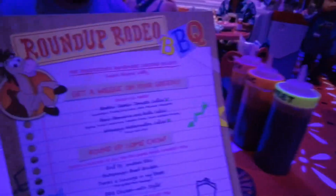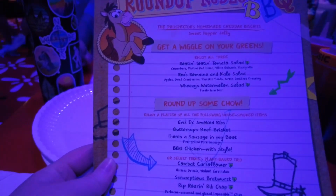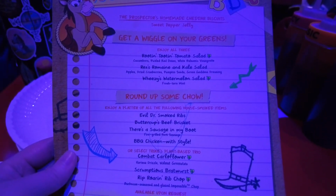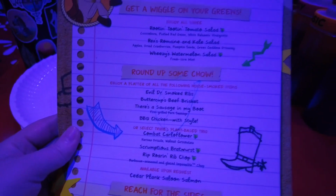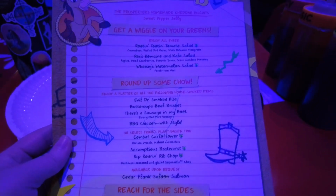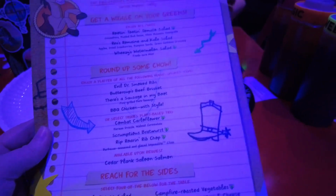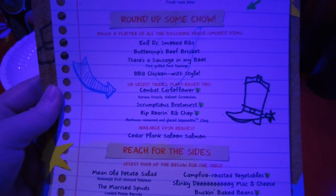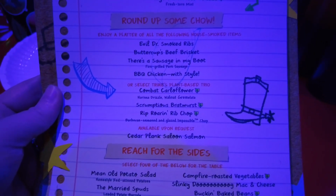Wow. All right, so this is all you care to enjoy. They're going to start off with some salads. There's three different salads: a tomato, a Rex romaine salad, a kale salad, and a wheezy watermelon salad. I heard the watermelon was really good. And then the Roundup chow, you can enjoy a platter of all the following.